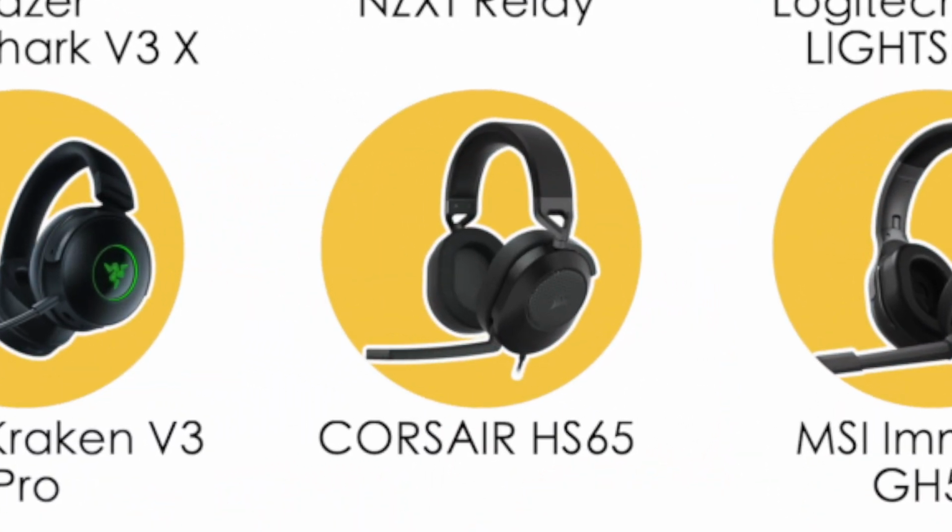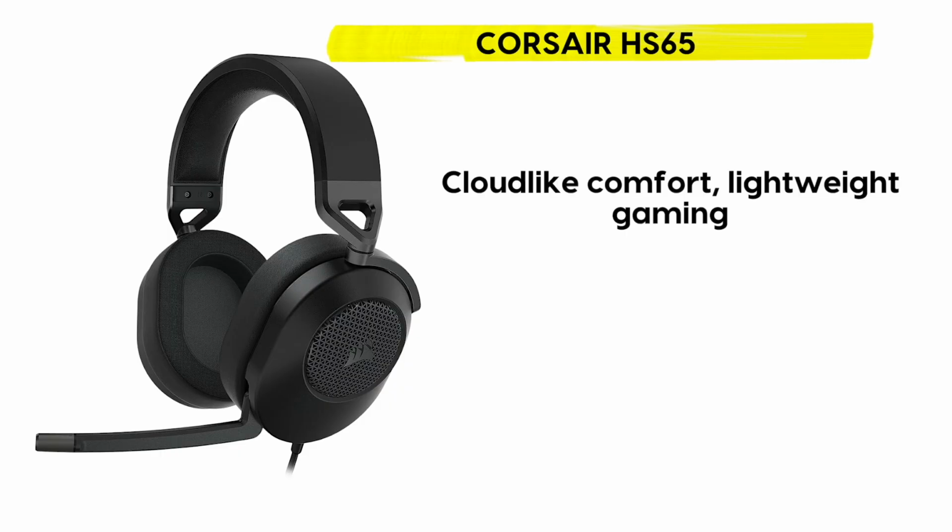Corsair HS65. This comfy contender hugs your ears like memory foam on a cloud, and at just 282 grams, you could game all night without needing an ice pack for your head.